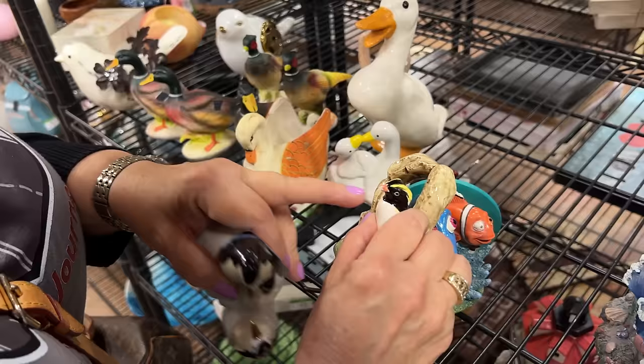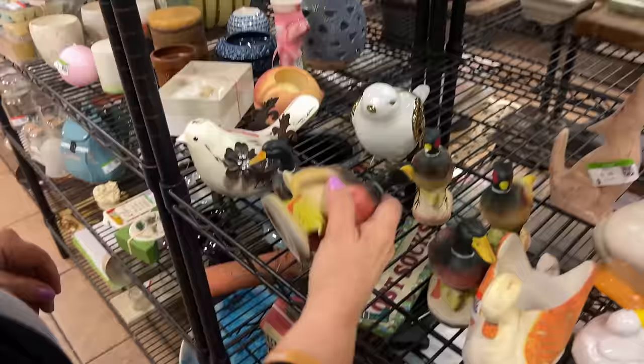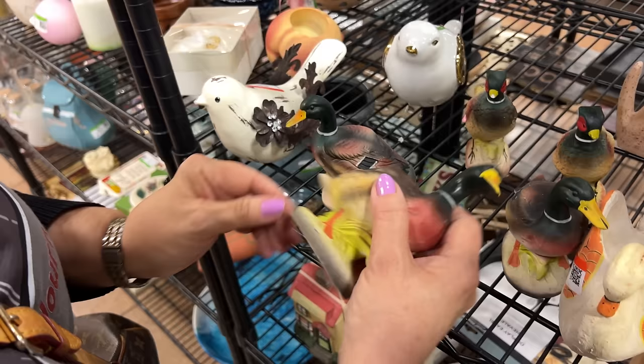Let's see, we've got some ducks. And what do they say on there? Napco ware. So those are older. Those are some older ducks. But honestly, the ducks, the pheasants, they don't excite me too much. What do we have down here, Will? What is this guy? We have, now this is interesting.